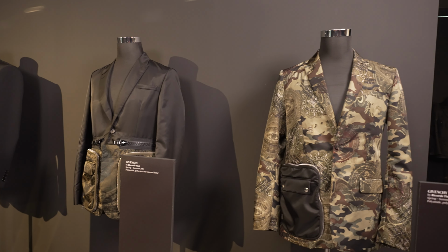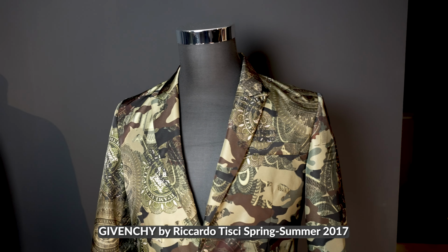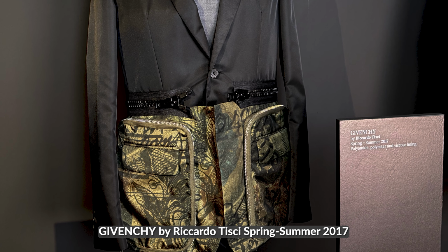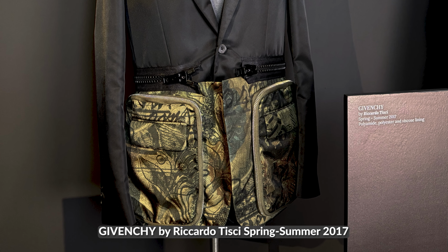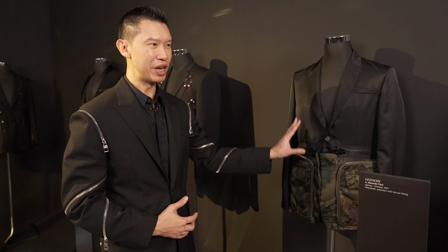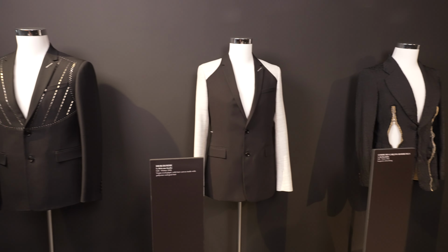You do get the camouflage over here that reminds me of the number 4 uniform that national servicemen in Singapore wear. And over here, it's the SBO, or the Skeletal Battle Order, that one would have strapped around the body. But here in the two Givenchy, they've been reinterpreted in a very modern way.